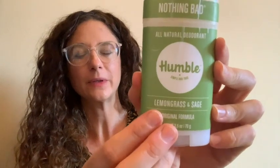There are simple things in here like baking soda, cornstarch, and also, of course, the wonderful scents. This one is lemongrass and sage. It has a very nice lemongrass smell, so it's gonna leave you feeling fresh and clean. It's a scent the whole family can use. I like to use it, my husband likes to use it.